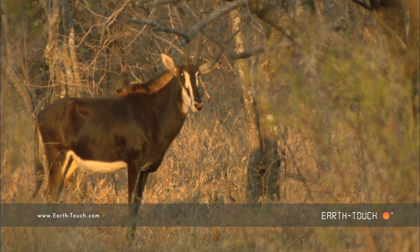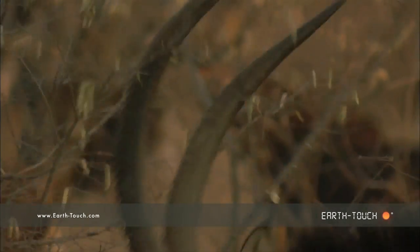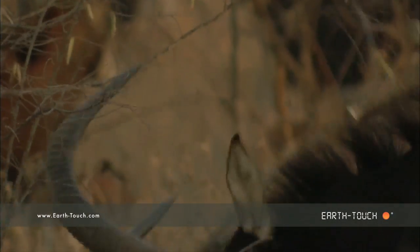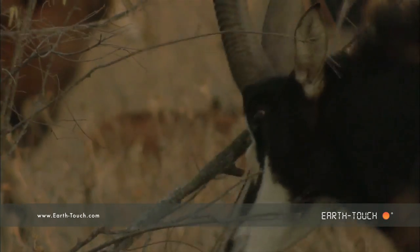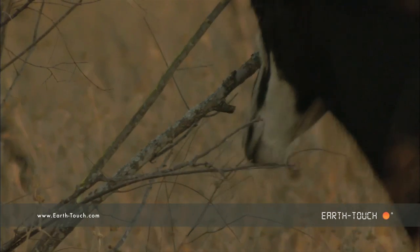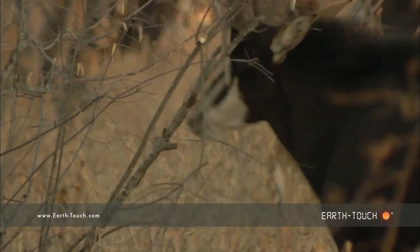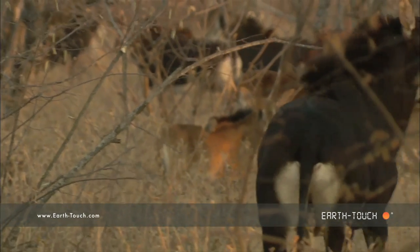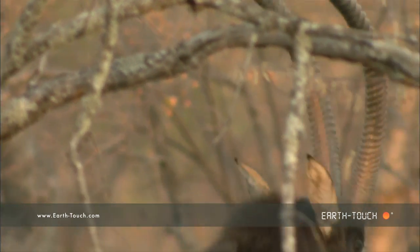Right here, as the evening begins to set in, the bull decides to show us just who is in charge of this territory. He does this display, shoving his head into this gruyere bush and slashing the branches and leaves and just showing the size of his weapons.